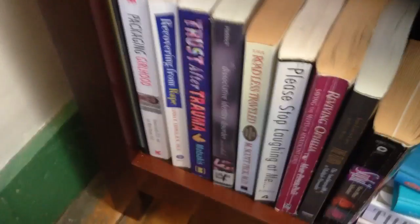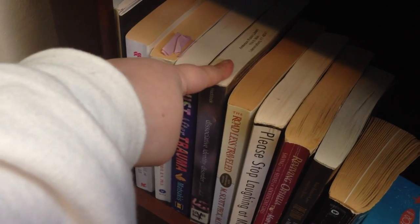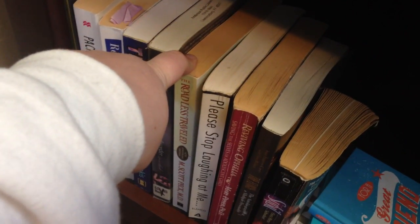Down here we have my psychology books. We have my workbook back there, which is all exercises for me with my disorder. This is my silent picture book, Meh, which talks about depression, packaging girlhood, recovering from rape, trust after trauma, dissociative identity disorder handbook, Revolutionary Road, not Revolutionary Road.